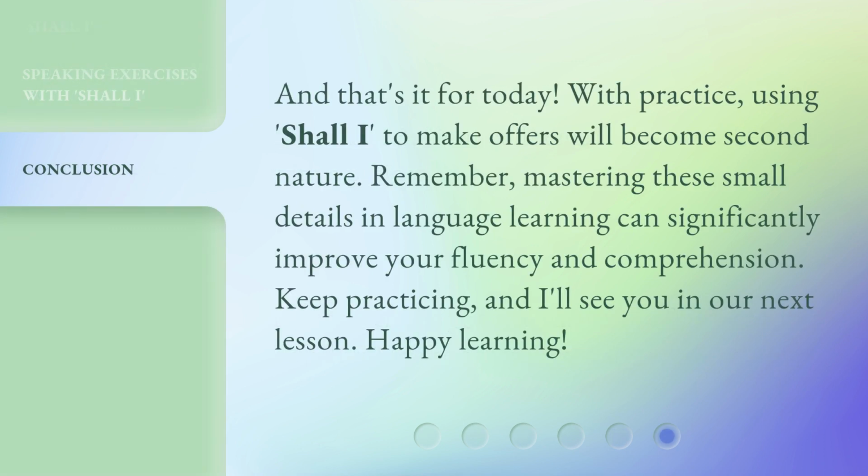And that's it for today. With practice, using shall I to make offers will become second nature. Remember, mastering these small details in language learning can significantly improve your fluency and comprehension.